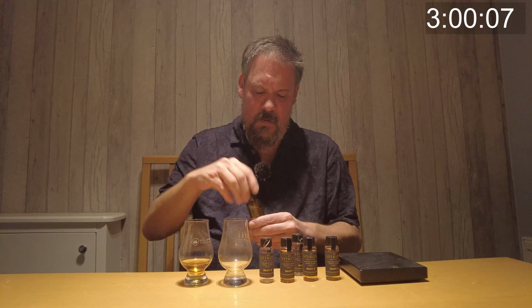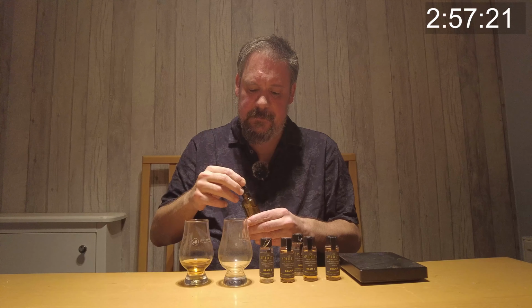Loads of sherry character, raisins, walnuts, peanuts, a little bit of malted barley as well. A little bit tannic, a little bit of wood, a little bit herbal as well. That's a lot nicer than the first one that I had. A lot nicer. Not as rough. Still quite high ABV, but certainly not getting as much alcohol sting on the tongue.